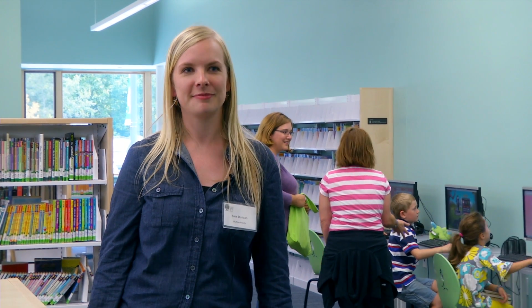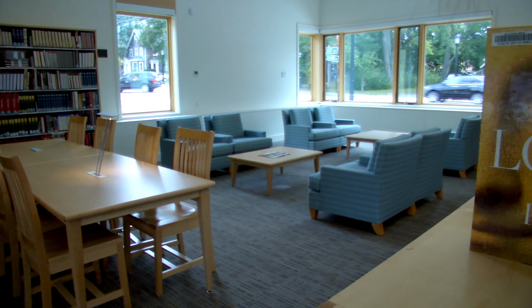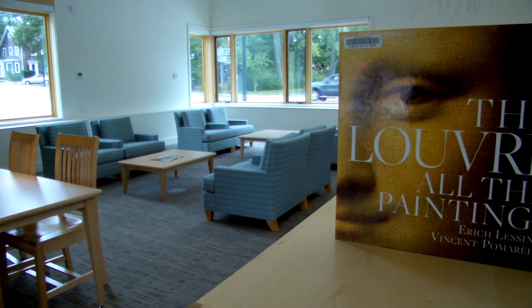It's great. You're in the young adult room right now. And the young adult was the population that was the most underserved for this town. There were no spaces in the old library that really could even be retrofitted. We tried, but it just didn't really ever work.